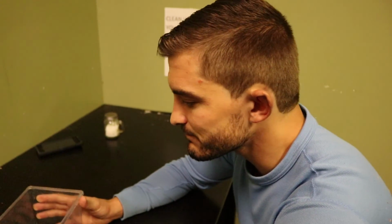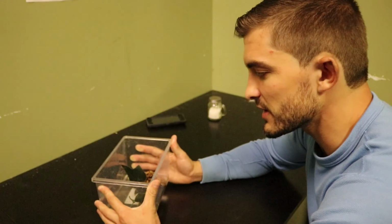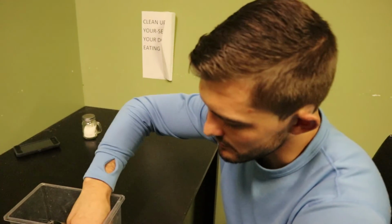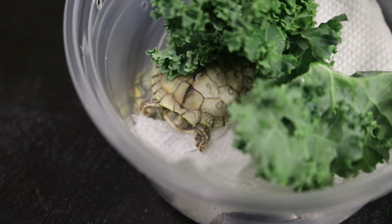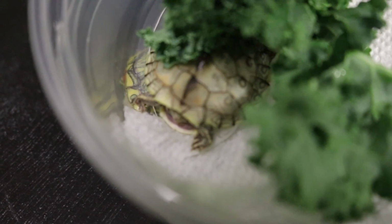They also definitely need that UVB. That's important for these guys. And obviously, like I said, a pretty hot spot. Other than that, turtle diet. You can throw them some veggies every once in a while. Obviously get that matter out of the cage after a day so it doesn't start rotting and mess up their water.